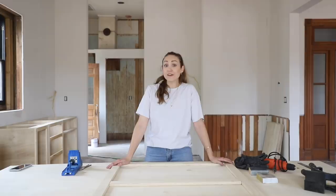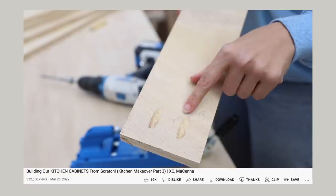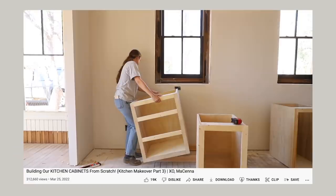If you didn't catch the last kitchen makeover video where I DIY'd our kitchen cabinets, you should. I show you step by step how I did it. I have made some improvements. I've bettered my skill level, I guess, when it comes to making them, but they're coming along really well. We are slowly but surely making pretty progress.